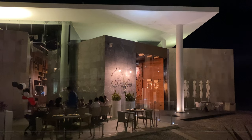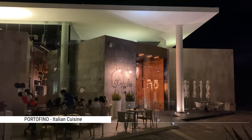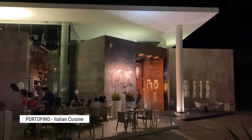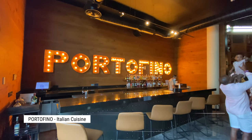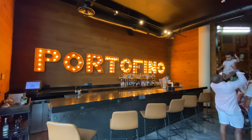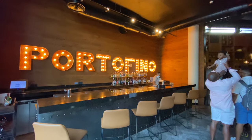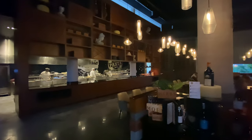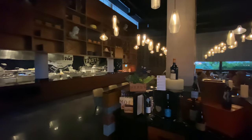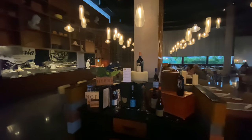The first restaurant we're going to tour is called the Portofino Italian Restaurant. We enjoyed it very much, but something to keep in mind is that the portions are not as big as what you would typically expect from an Italian restaurant. If you're hungry, you may find yourself ordering one or two entrees. But overall, the food was good and we enjoyed the atmosphere as well.